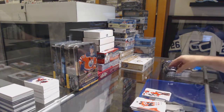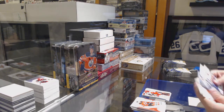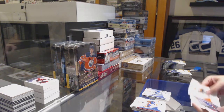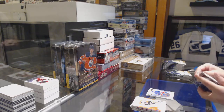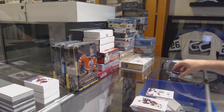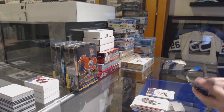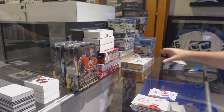Moments of Patrick Kane. Spectrum John Tavares for the Maple Leafs. Spectrum Future Watch for the Rangers, Neal Pionk. Tanner Pearson for the Pittsburgh Penguins update. Alex DeBrincat for the Chicago Blackhawks milestones. Zuccarello Red for the Rangers.